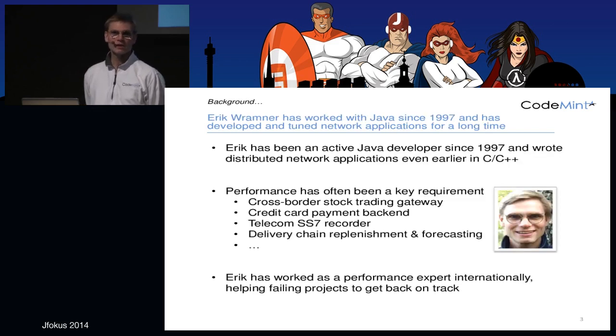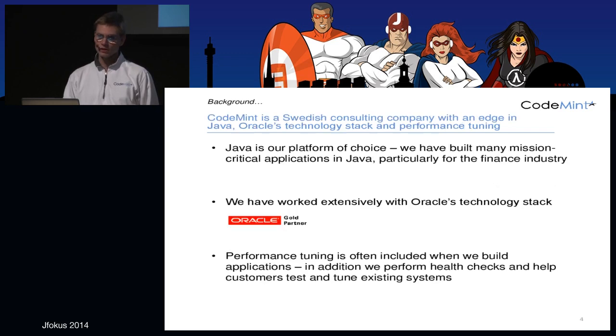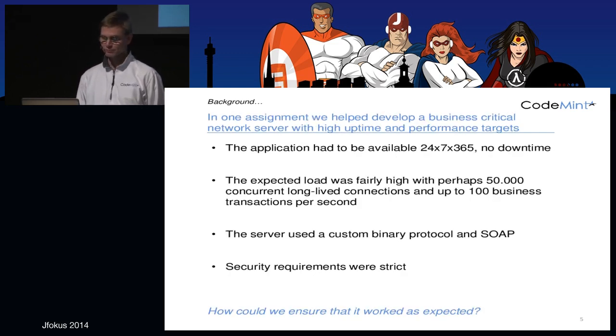Who am I? My name is Erik Wramner. I've been doing software development for quite some time, and I worked with Java since 1997. And I've also worked a lot with performance tuning, so that's where this comes in. Our company CodeMint is a small consulting firm. We are based in Gothenburg. We do a lot of Java development, and mostly with Oracle's technology stack, but by no means exclusively. And we often do performance tuning as well for our applications.